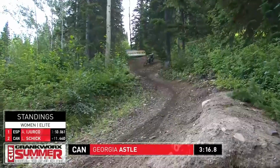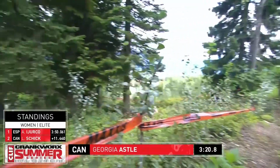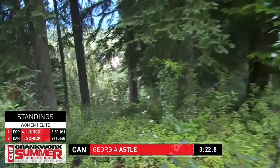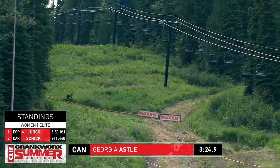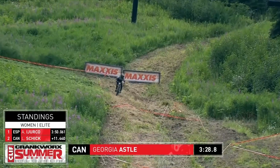I think this is probably going to be our top time. Yeah, she's charging. The time to beat is a 3:50. She's sitting at 3:20 right now, so 30 seconds left to cross the finish line if she's going to take over the lead. She's already in the final flat turns.